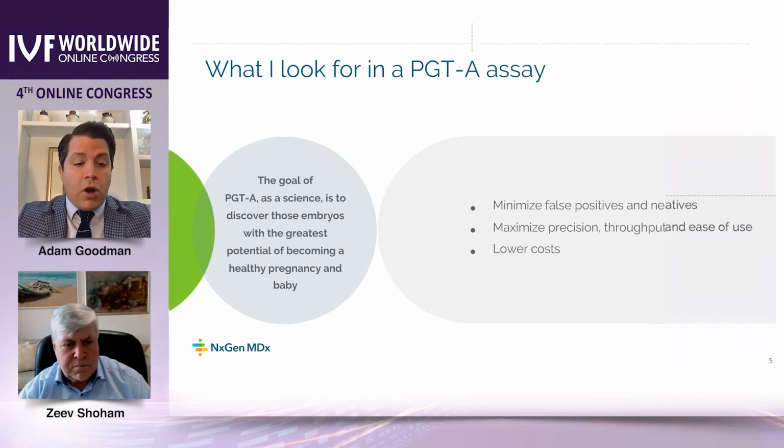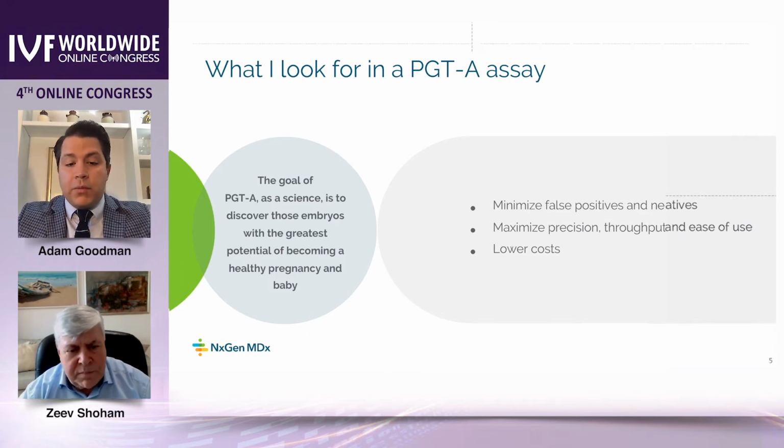And finally, cost. I would be remiss if I did not mention that cost was a big factor. The PGT-A field has become extremely competitive over the last decade. Many of our IVF lab clients are big believers in improving their success rates with PGT, and lower cost means greater patient utilization. As such, small technological improvements that come with a significant price hike are often ill-received in the field. If patients cannot afford the test, it does little good.